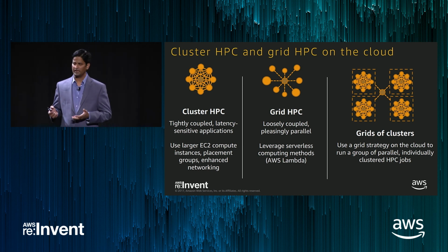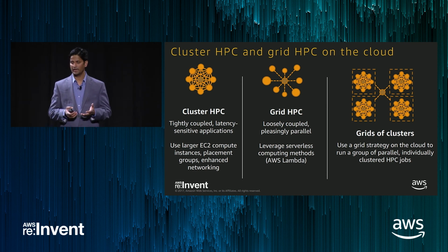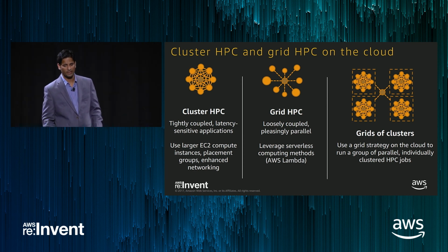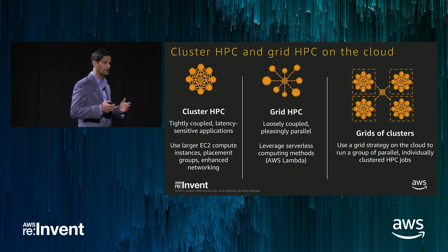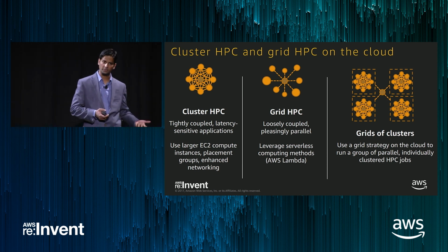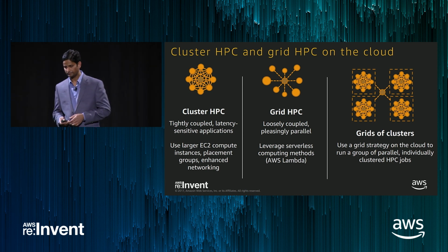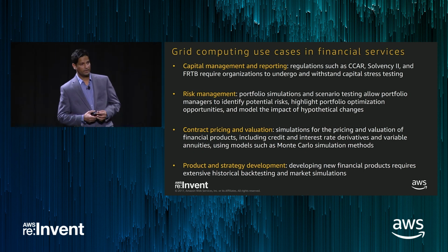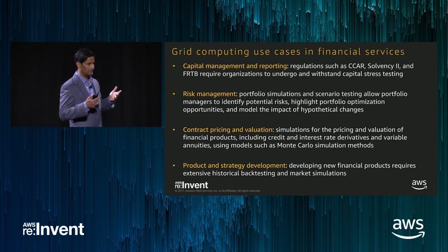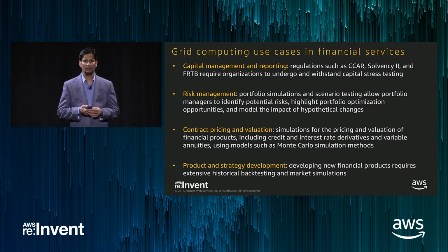And then there is also a variation that we have seen in the industry where you could technically have a grid of clusters. Essentially, you're using a grid strategy to implement parallel workloads, coordinated through cluster HPCs, right? So that's the third option. But mostly, it is either cluster HPC workloads or grid HPC, and the focus of this session will be grid HPC.